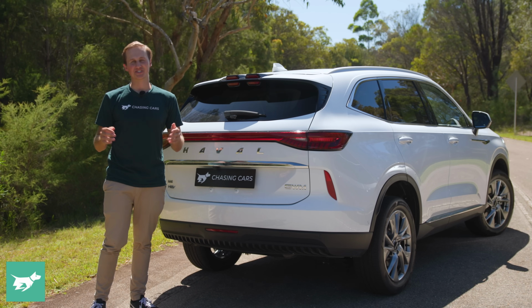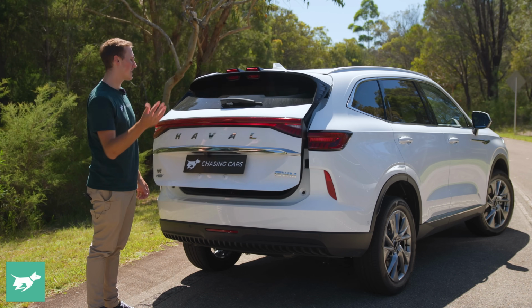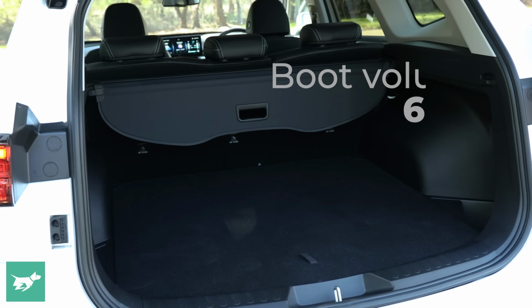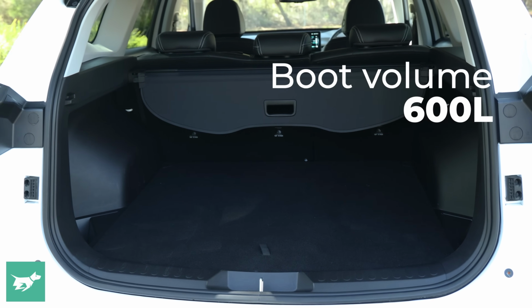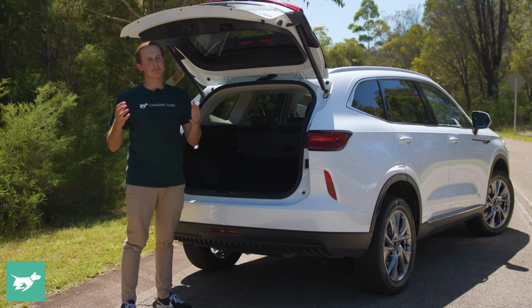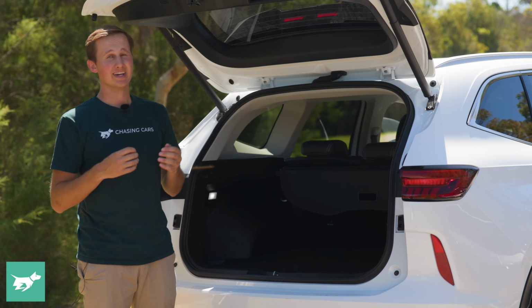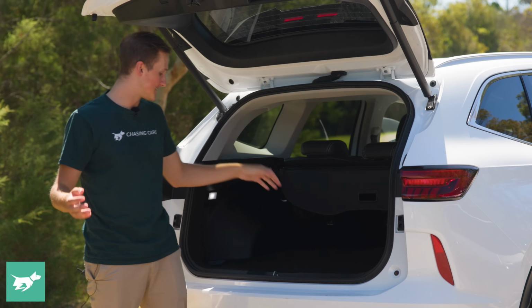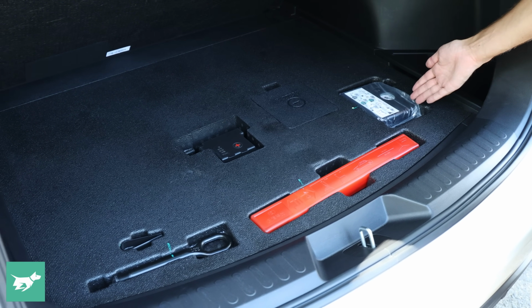So at the back of this H6 Ultra Hybrid, you get a power tailgate, which is a nice inclusion. And when that opens, you get access to 600 litres of space. And it's worth noting that that isn't down on the regular H6, meaning that the hybrid battery that sits underneath here doesn't impede on your luggage space. What you do miss out on though with this hybrid is a spare wheel of any sort. Instead, you're gonna have to make do with a goo kit that sits here in this polystyrene holder thing.